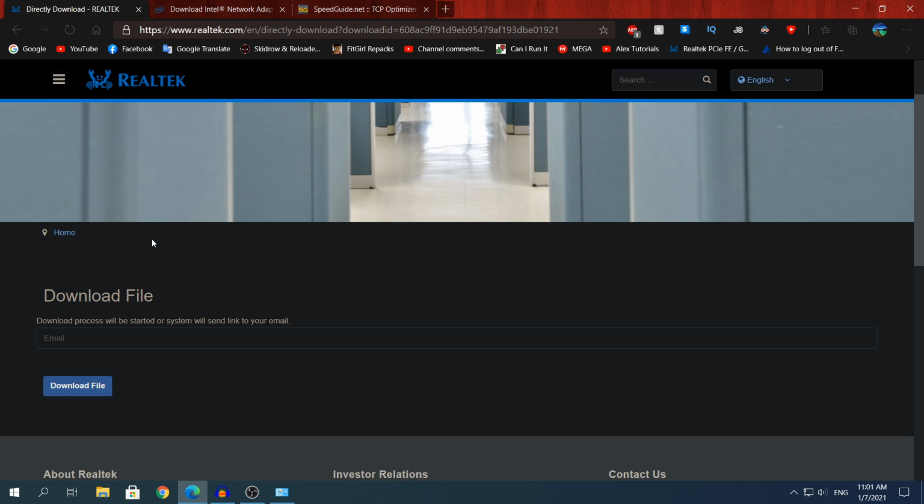Now here, I'm not sure why Realtek does that, but for some reason you need to put your email in order to download the file. I'm not sure why they do that, maybe it's for security reasons. But I'm not going to do it, but I'm going to tell you what happens next. Once you put your email and click download file, it's going to show you the captcha.